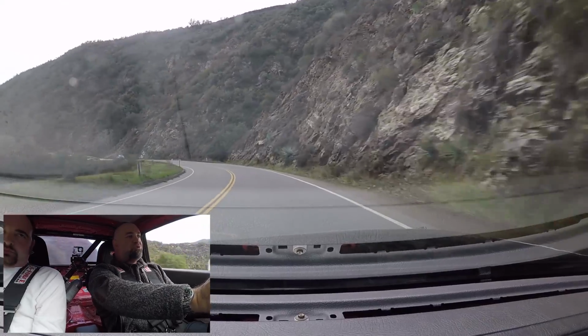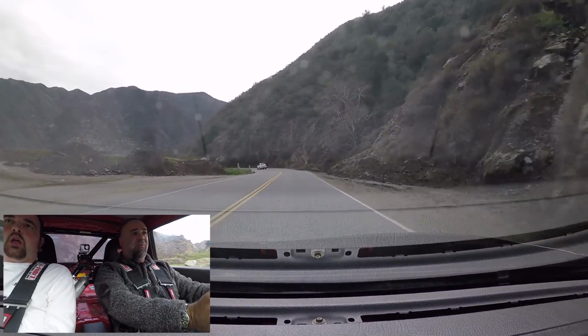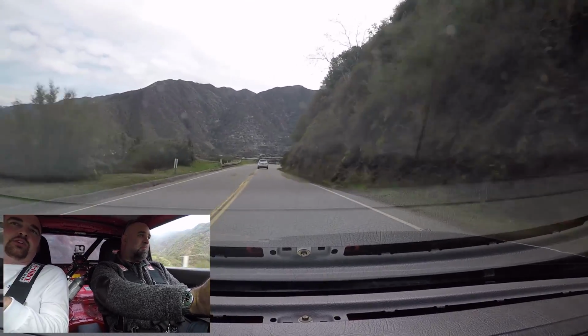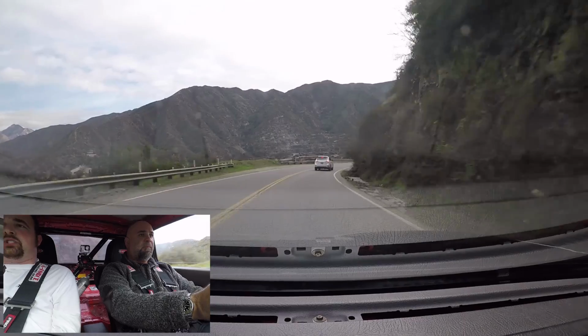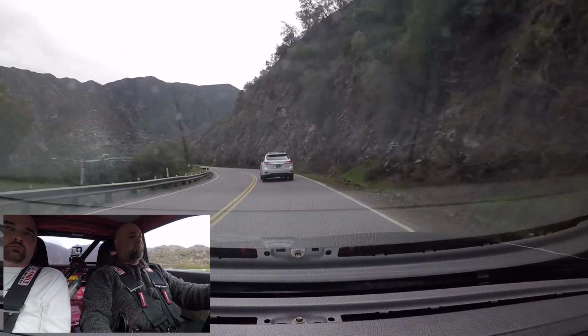Yeah. Wow. I'm shocked because the ride quality is good, at least up here. I don't know about on the highway. Where you get to some washboard sections, it's a little rough. When I had softer coilovers on it, it was a kitten on the road. It rode really well.